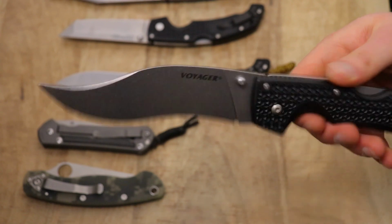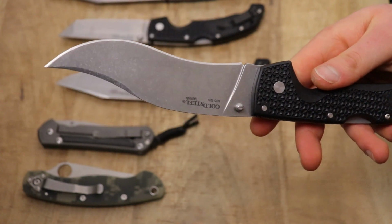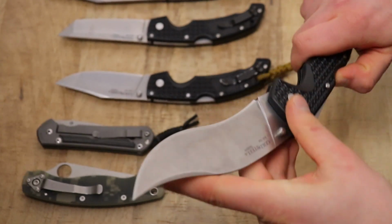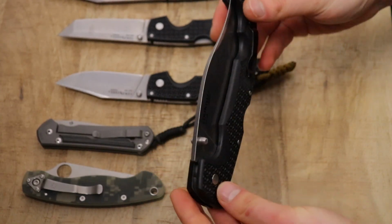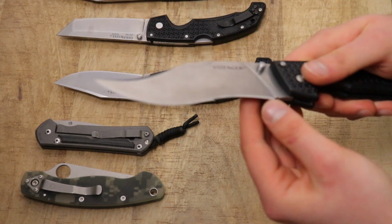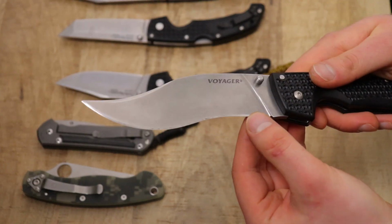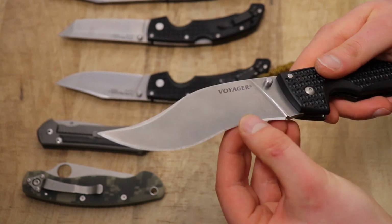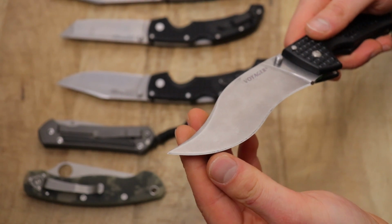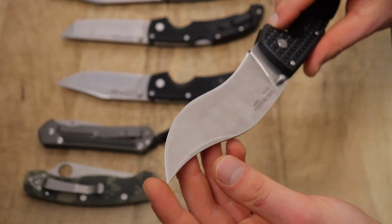These are extremely well received by the community. AUS 10A steel on all of these. In my experience, AUS 10A is basically just a harder AUS 8. It sharpens up the same way. It has the almost exact amount of edge stability that AUS 8 has. It's just a little bit harder and it holds an edge a little bit longer.